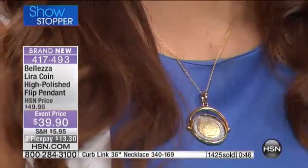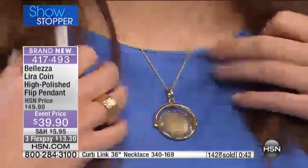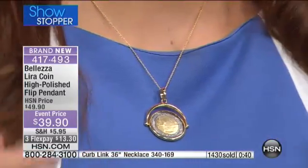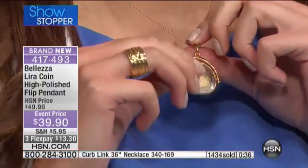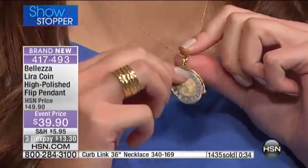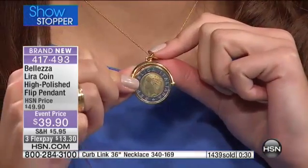We're just showing you some different other options with that curb link chain, because that was the event priced. We have the item number for the curb link, which is the thicker, wider one, at the bottom of your screen. It's 340169. The curb link is $44.90 today. I'm telling you, it's amazing.